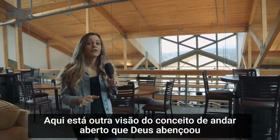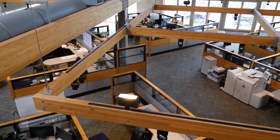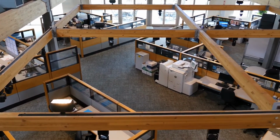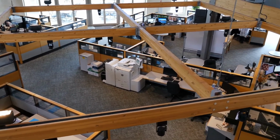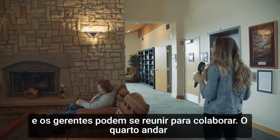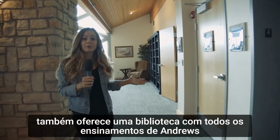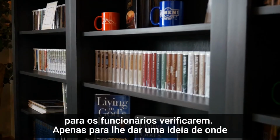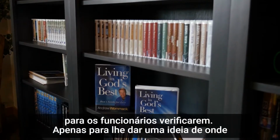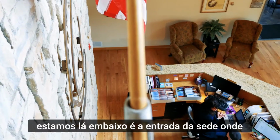Here's another view of the open floor concept that God blessed us with when we bought this building. Each floor contains an open area like this one, where employees and managers can come together to collaborate. And the 4th floor also offers a library with all of Andrew's teachings for employees to check out. Just to give you an idea of where we are, down below is the entrance to the headquarters where we began.